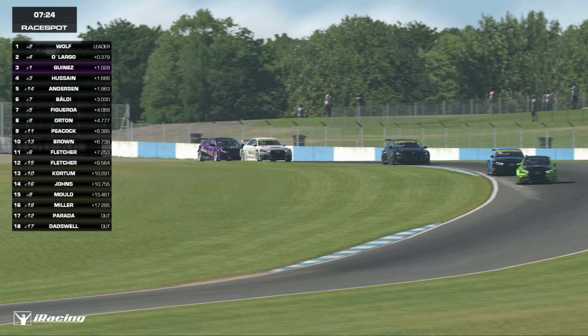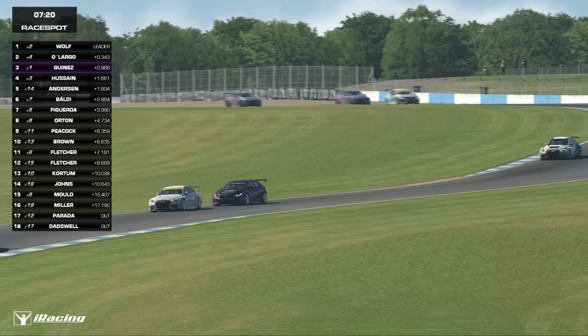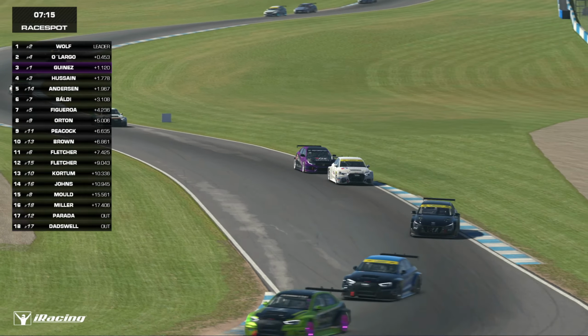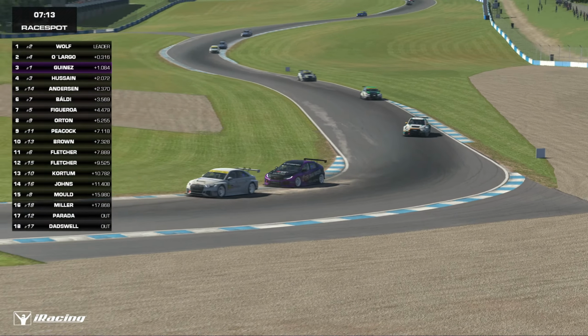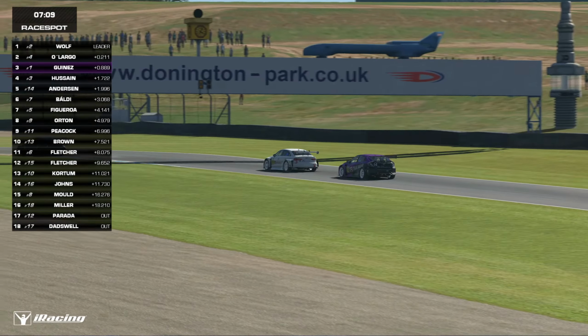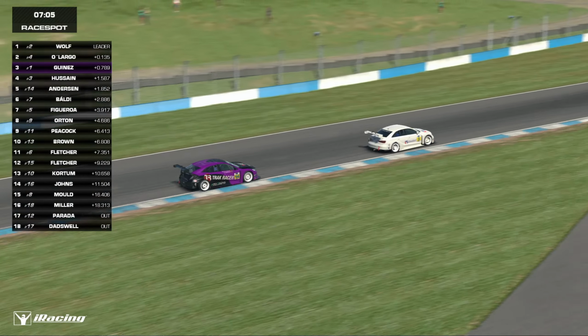Yeah, we do. Well, 2 Audis lead, but we've got a Hyundai in 3rd place, an Audi in 4th place, and a Honda in 5th place. So things look, at least if you look at that picture in isolation, relatively equal. But of course, there are preferences at pretty much every circuit with regards to the current balance of performance.